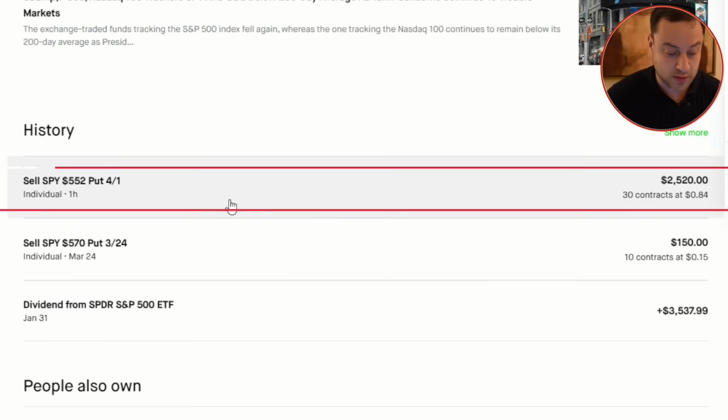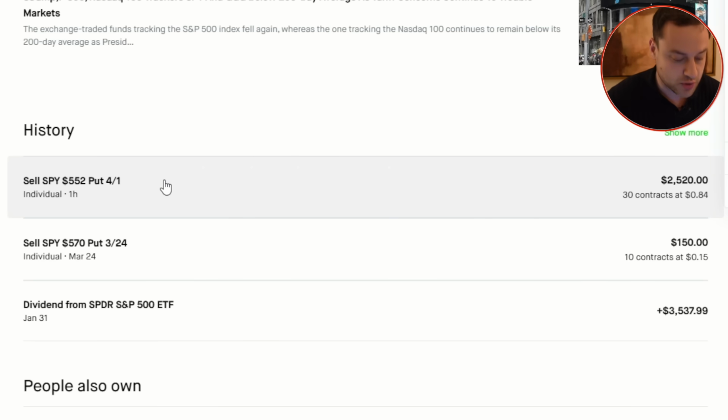Yes, trading other stocks can be exciting and there's lots of volatility in the market, but truly you can make $5,000, $10,000 a week by just trading SPY. And this position right here kind of proves it. $2,520, a position that I opened up 1 hour ago, expiring on April 1st. And today is March 31st.